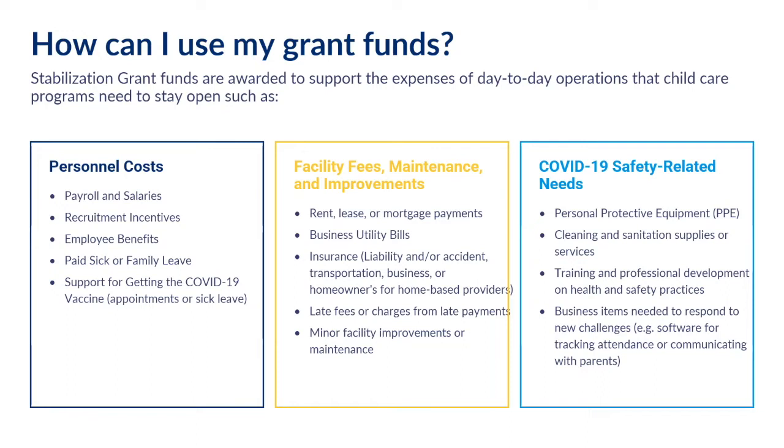First, personnel costs include payroll and salaries, recruitment incentives, employee benefits, paid sick or family leave. It also includes support for getting the COVID-19 vaccine, including if your employee needed to take time off to get the vaccine or needed additional time off after receiving the vaccine.